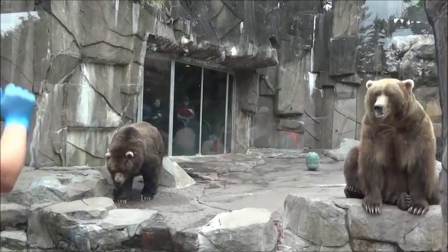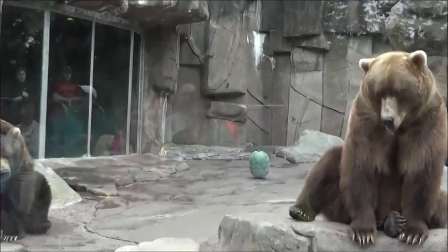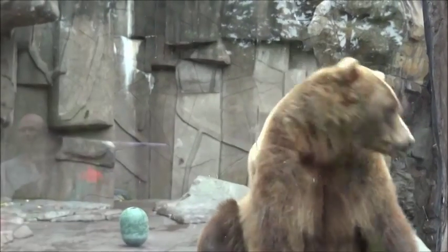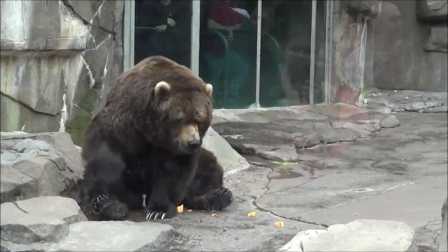Good. Tongue. Good. So it's really important to ask for those husbandry behaviors like the tongue present, because other than in this training, there's no other way that we would be able to see if he had anything on his tongue.